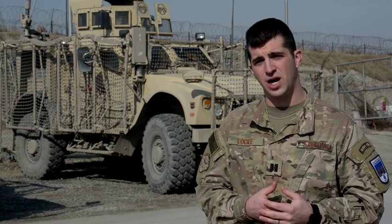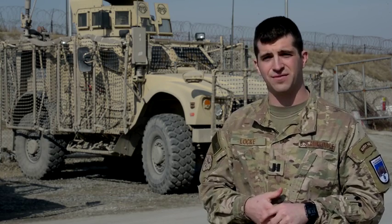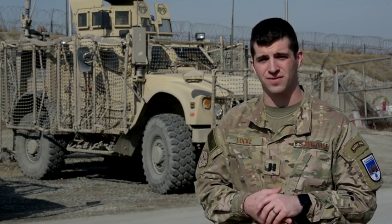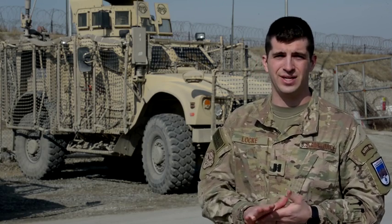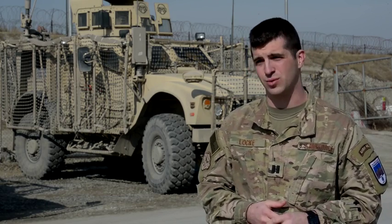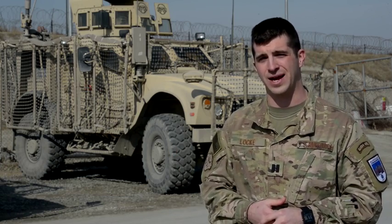We have to have a convoy brief. Everybody knows what their job is, what to do in case of attack, all that stuff, and then we roll out the gate. And we're outside the wire, and we're on our own for several hours until we come back. Even when we get to the Afghan compounds that are secured, we never let our guard down, because that's where most of the green on blue attacks happen, is with our Afghan counterparts.